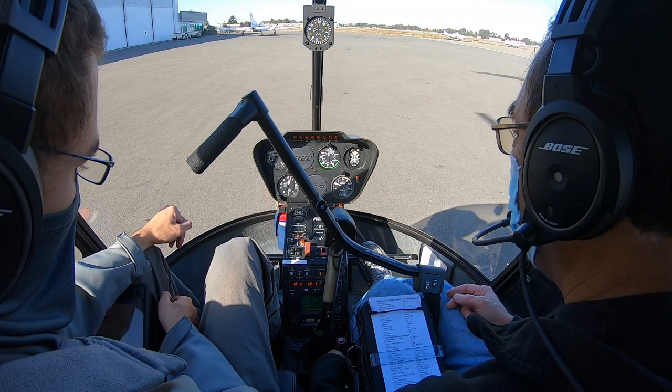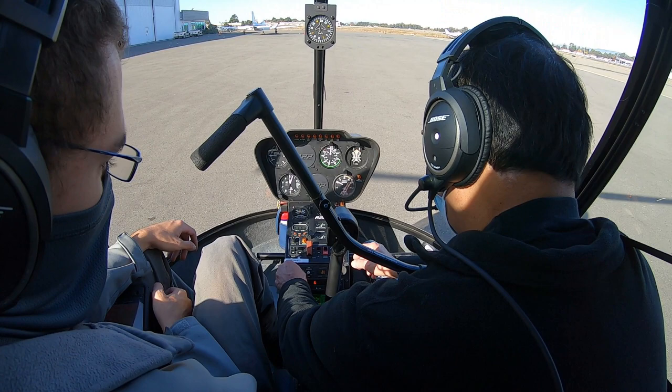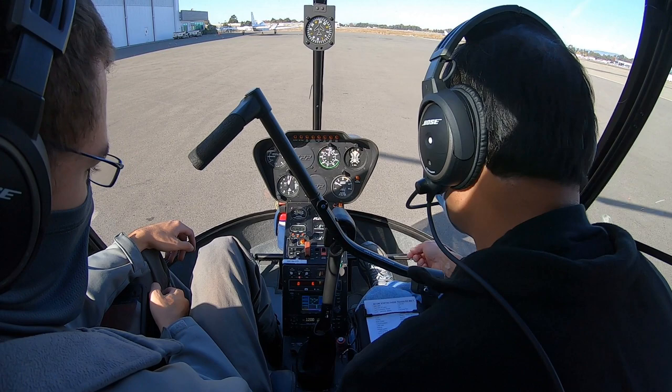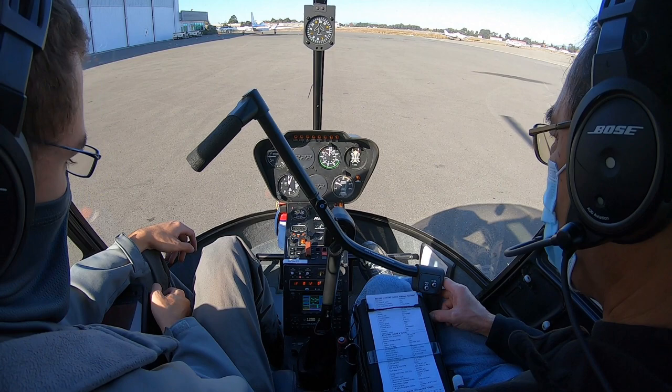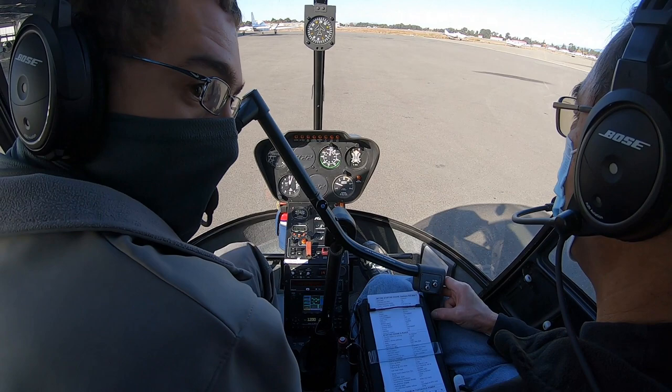Carb heat, impedance good. All right, I'm gonna do the mag check. 1,000, 2,000. 1,000, 2,000, good. Back to both. All right, so, brake, clutch check. Hayward advisory, so we'll call back to Bay Flight 6. And good split. Bay Flight 6, roger. Turn left at Delta and contact ground 121.4. Left at Delta, ground point 4, Bay Flight 6.